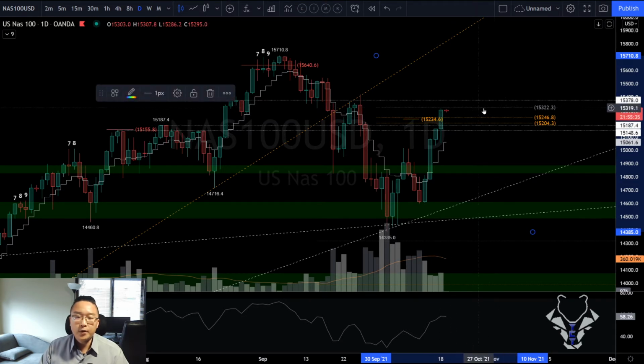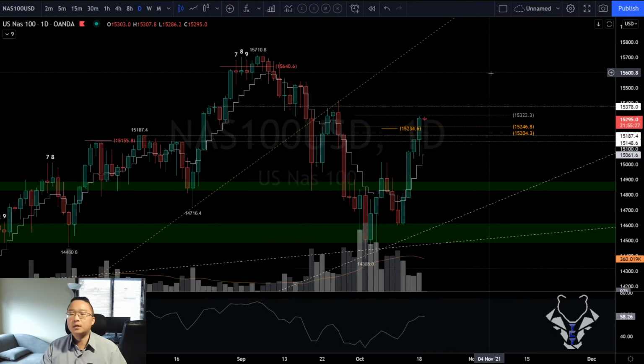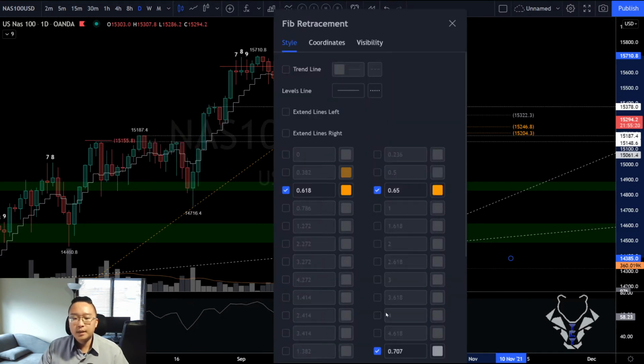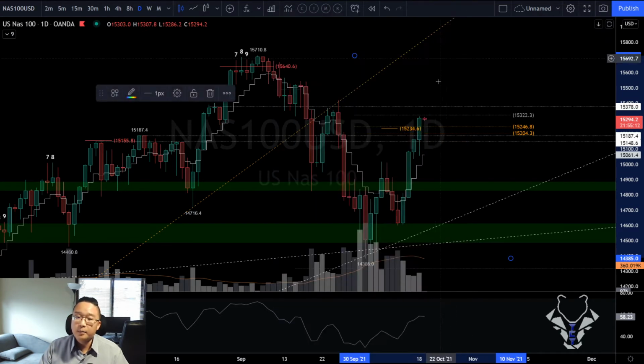Now this is a new area that could potentially be worth noting. Came across quite a few people talking about it. This is what's called a platinum area, the 0.7. So let's show you guys here. Added this new area, 0.707. That's the new platinum area.